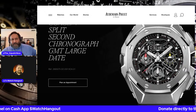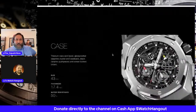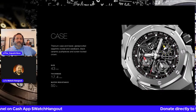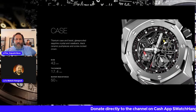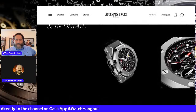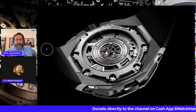So this is that new Offshore concept, split second. This is a beefy watch. 17 mil thick, 43. This probably would not be terribly wearable even for me at 17 mil thick, but yeah, it's just a beautiful watch, and it is a fantastic representation of split seconds for me, right? It's just complete utility. The business end of this watch is very utilitarian.